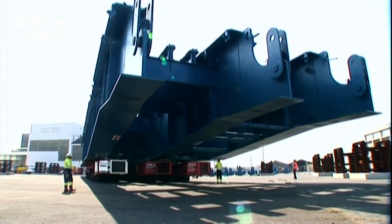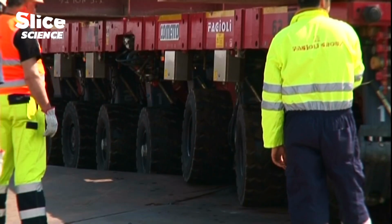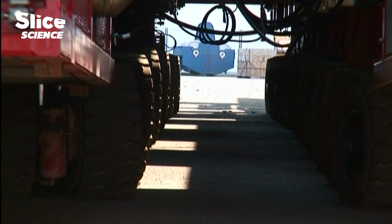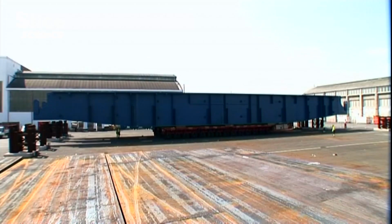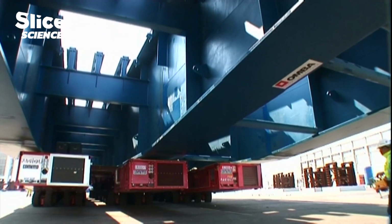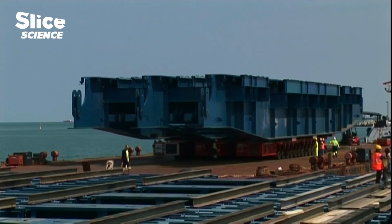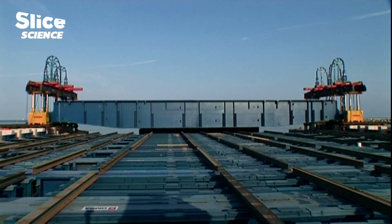The massive crossbeams of the synchrolift were transported onto a specially designed barge using self-propelled modular transporters. They are equipped with dozens of wheels that can rotate individually through 90 degrees in order to move massive weights in any direction. It took 3 to carry each of the beams to the barge, where they were loaded and taken to the construction site, where they were laid side by side and attached to the massive hydraulic jacks that provided the lifting and lowering power.